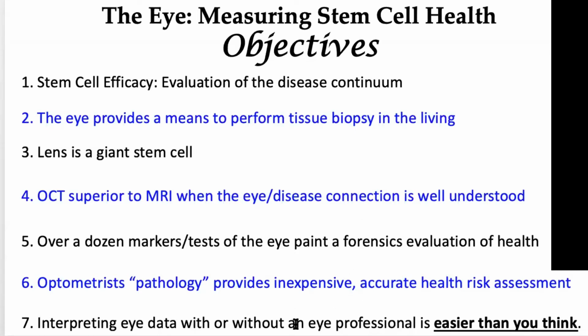Interpreting eye data with or without an eye professional is easier than you think. I mean, you have to have the data, but in the digitized world, the outputs that these devices produce are like knowing, when you hit a traffic light, whether you need to slow down, stop, or continue going. It's really quite simple.